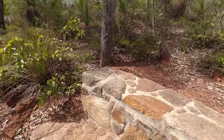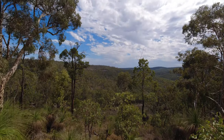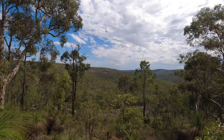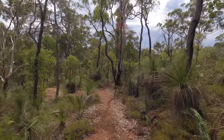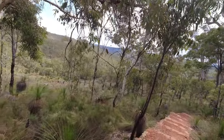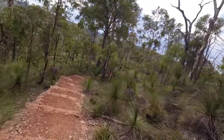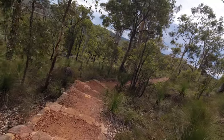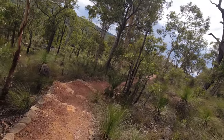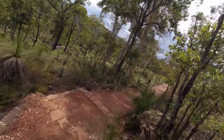Somewhere to sit down if you want. And there's the view you look at. How beautiful. We're going to carry on down to the south ledge. Right, I hate these steps. They're so uneven. Steep. Well, not steep, but deep step down. It's a bit strained on the old knees.